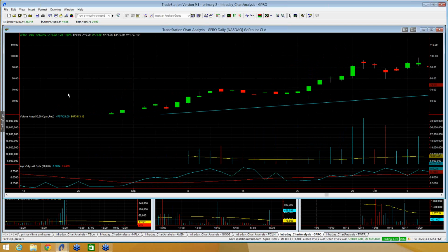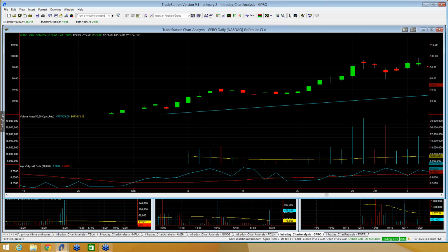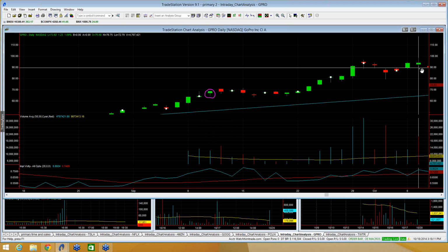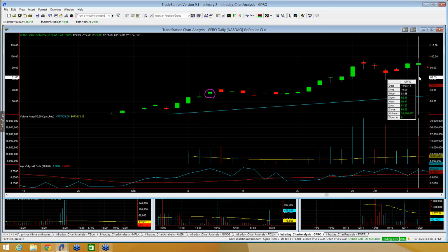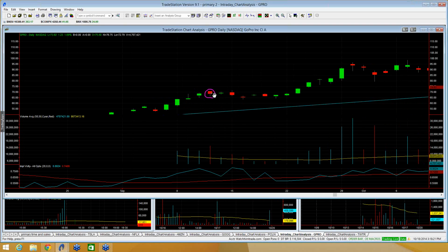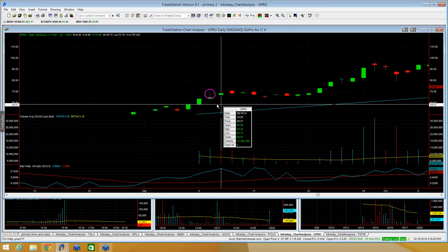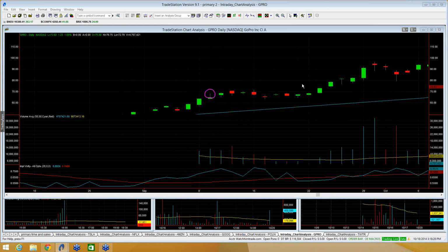The only other time it's done that was on September 9th, when it hit a high of 68 and then closed at 64. However, the next day you actually gapped up. So what you would have wanted to see following this day on October 7th, when you closed off the high, was a gap up the next day, because that's what you saw on September 10th following September 9th when you closed off the high.